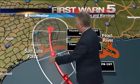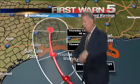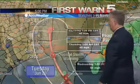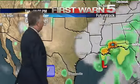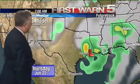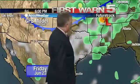But notice where the forecast path is, the warning just goes a little bit to the west of that because most of the action is on the east side. The warning goes way eastward, almost all the way over to Mississippi and Alabama. Here's one model. This is the GFS, and this is bringing it right up toward the Texas-Louisiana border by the time we get to early Thursday, and then eventually taking it northward. The front coming down, the trough picks it up, pushes it off to the northeast.